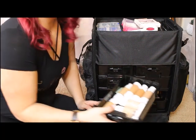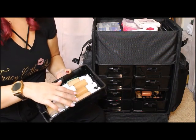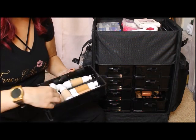primers. This drawer is all of my foundations, nothing really exciting. I use the MAC Studio Fix Fluid. I have just depotted them into these squirt bottles. I got these off Amazon. I will try and find them and link them below.